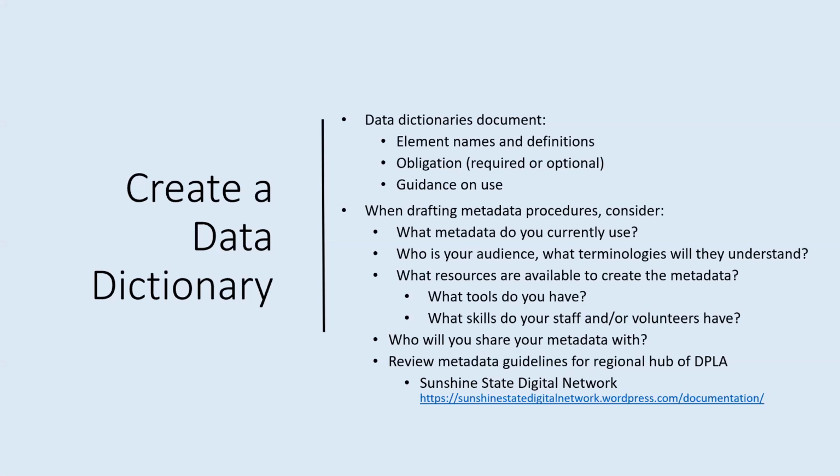So I would recommend for Florida institutions looking at the metadata guidelines for the Sunshine State Digital Network, which is the Florida regional hub for contributing to the Digital Public Library of America. This is not only a great resource to help you start thinking about metadata, but it will help you understand what metadata you should record to contribute your records to these institutions.